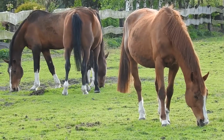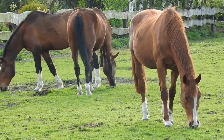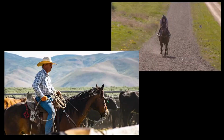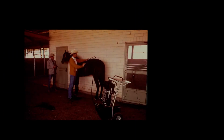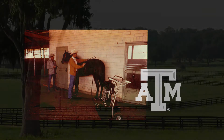Body condition scoring is a great way to monitor your horse's nutritional program. Body condition scoring is a tool to assess the energy intake of your horse and determine if it is appropriate for the work that they are performing. The body condition scoring system was developed by Dr. Don Henneke at Texas A&M University.